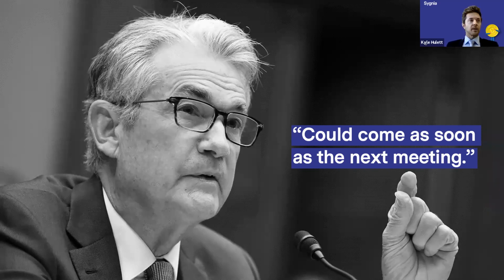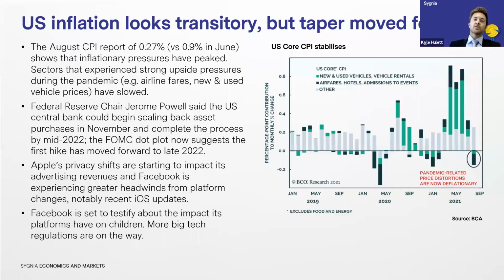But as I said, the tapering could happen as soon as November this year, and that's despite inflation rolling over. The chart here on the right shows how core inflation in the US, month on month, which was 0.9% in July, has fallen to less than a third, now 0.27%. Looking at the gray areas, it is nearly back in line with your long-term average US core CPI, certainly in line with the target average of 2%.